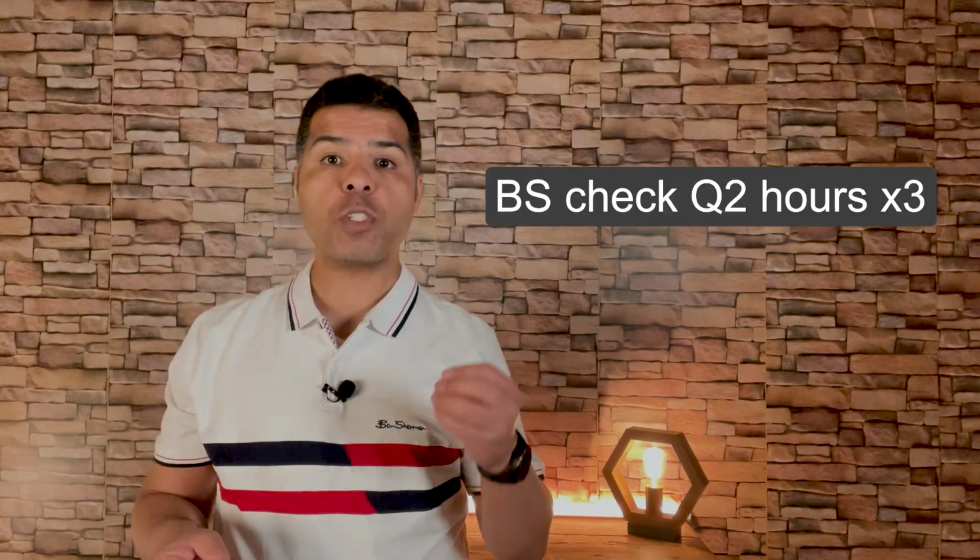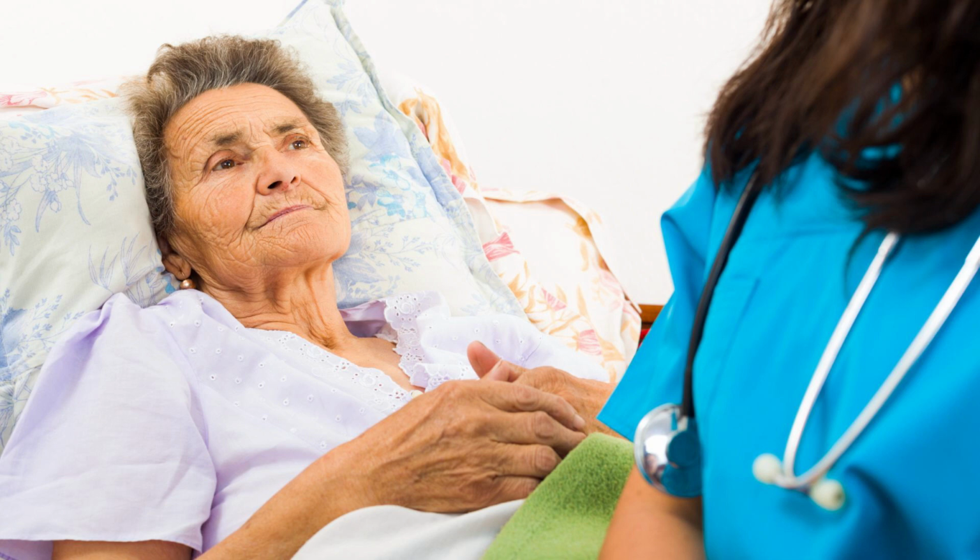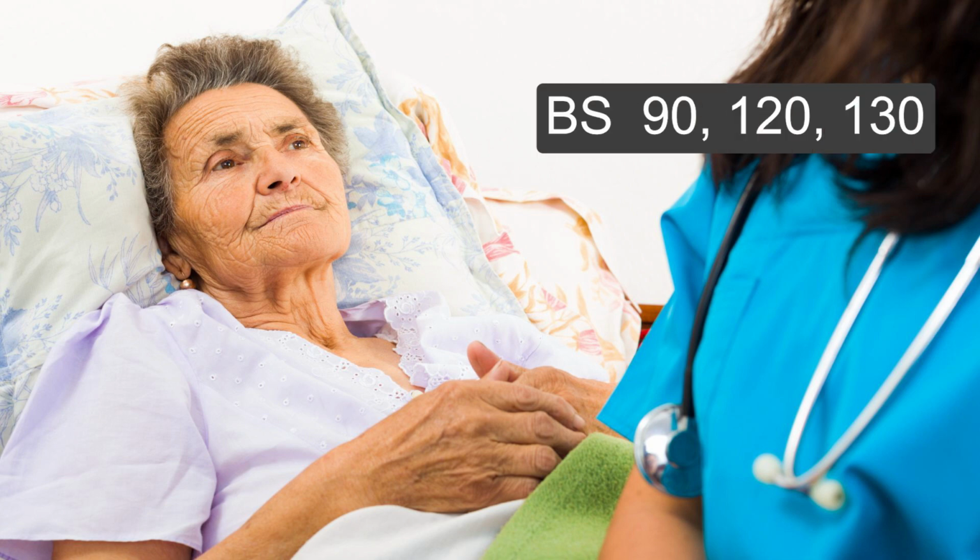At this point, Miss Judy's blood sugar is more than 70. A long-acting carbohydrate meal should be provided. So we ordered a regular meal and gave her some snacks while awaiting her meal. And we ordered a blood sugar check every 2 hours times 3. I asked the nurse to make sure the patient eats all her snacks and meal. Her insulin glargine and correction sliding scales were discontinued, of course. Miss Judy's next 3 blood sugar values were 90, 120, and 130.